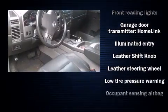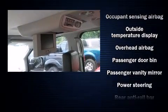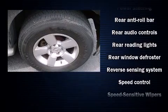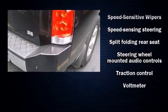Nissan also prioritized safety and security by including dual front impact airbags, head curtain airbags, traction control, brake assist, a security system, and four-wheel disc brakes with ABS.